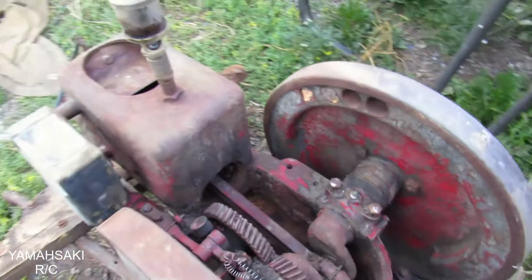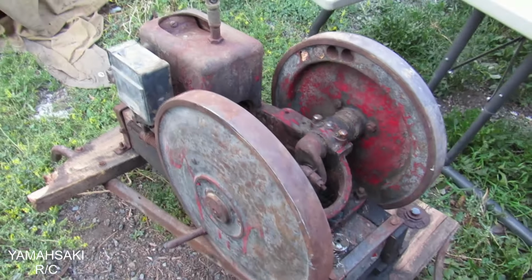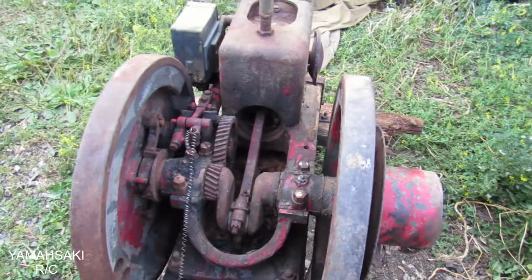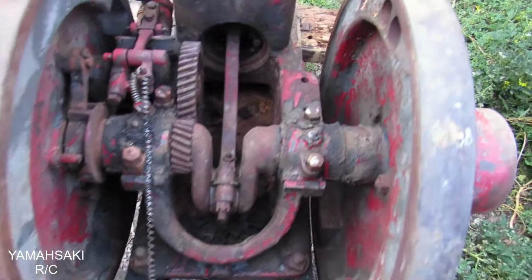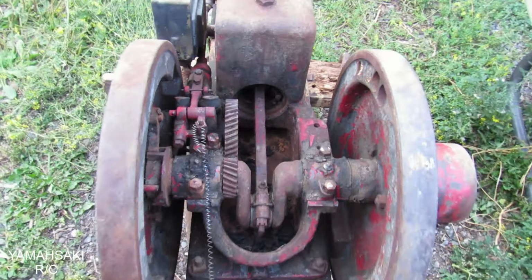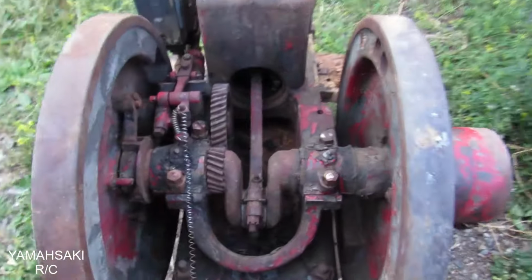We're gonna do all the fancy work to this thing to make it run right. I'm sure I'm not the first person to find a locked up hit and miss engine that's been sitting around for, who knows, 60, 70 years. I don't know the year of this thing. No idea. So if anybody, like I say in all my other videos, knows anything, you know where to go.